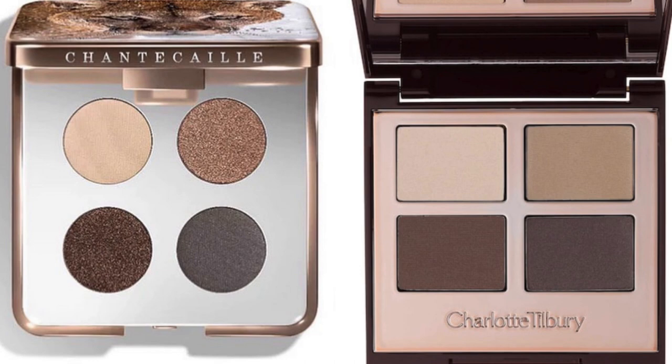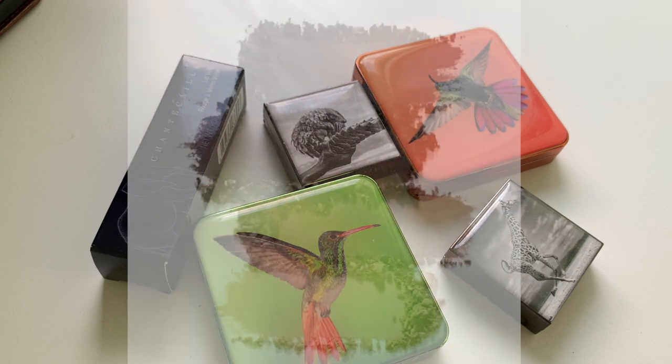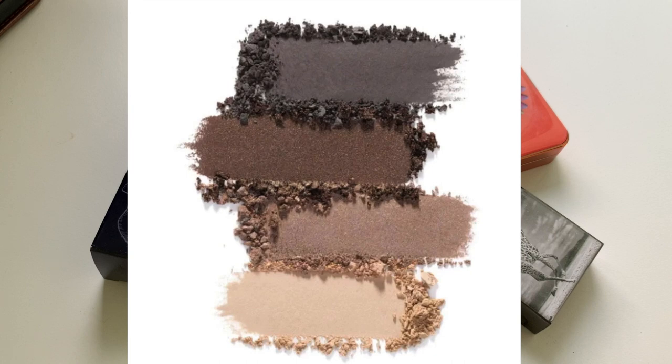I propose this comparison with the Charlotte Tilbury Sophisticated quad that is all matte. Instead, this Chantecaille has at least two shimmers. But I propose this comparison because you may have that quad, and I don't have the Charlotte Tilbury quad. Still, I believe that if you have not an extensive collection, but a basic collection with neutrals, you may already have these colors.